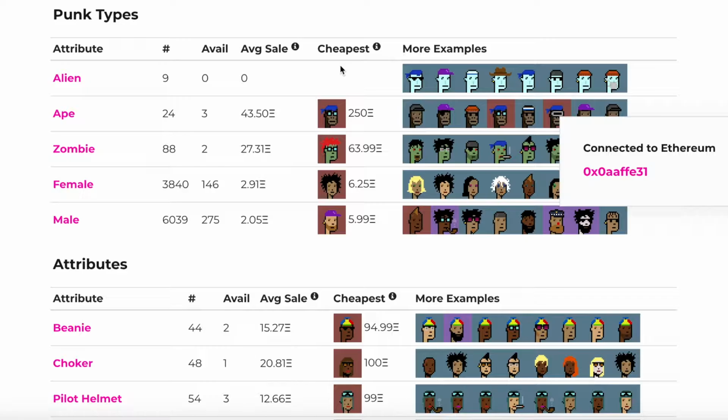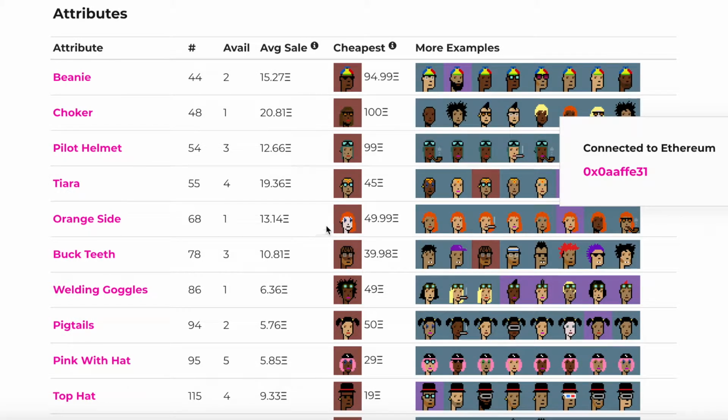So we see no alien still. You have an ape for 250, a zombie for 64, a female for 6.25, and the male is a 6.4. Now we also saw a lot of these lower number attributes fly up. Beanie was sitting at 34 for a long time. Now it's up to 95. There have been a lot of beanies exchanging hands.